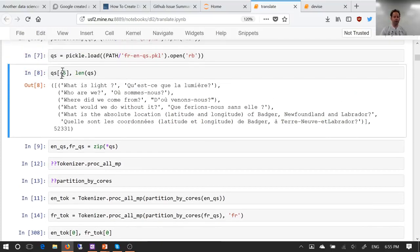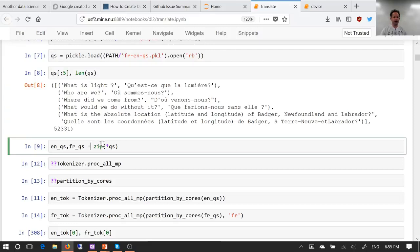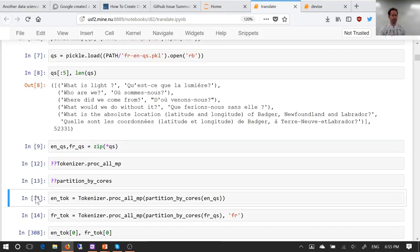All right. So this contains the tuples of French and English. You can use this handy idiom to split them apart into a list of English questions and a list of French questions. And then we tokenize the English questions and we tokenize the French questions. Okay, so remember that just means splitting them up into separate words or word-like things.